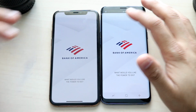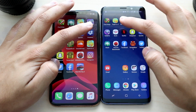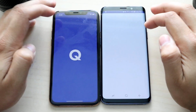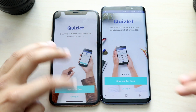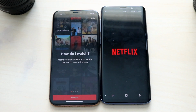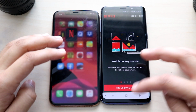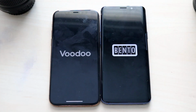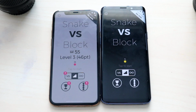Bofa, 3, 2, 1. And actually, the S9 won that, surprisingly. I wasn't expecting that. Quizlet, 3, 2, 1. I think the 11 Pro won that, but I'm not too sure on that, so pretty close there. Netflix, 3, 2, 1. The 11 Pro definitely won that. The S9 still loading for some reason. It's taking quite a bit of time. Okay, so the S9 definitely took noticeably longer than the iPhone 11 Pro. Snake versus Blocks, 3, 2, 1. And the iPhone 11 Pro was definitely faster there.